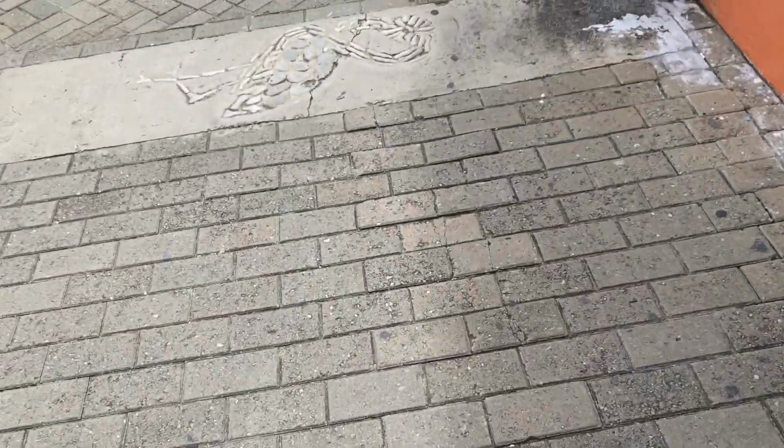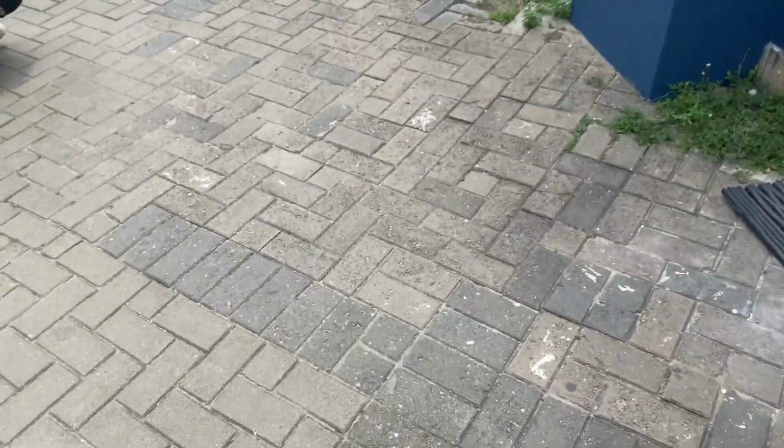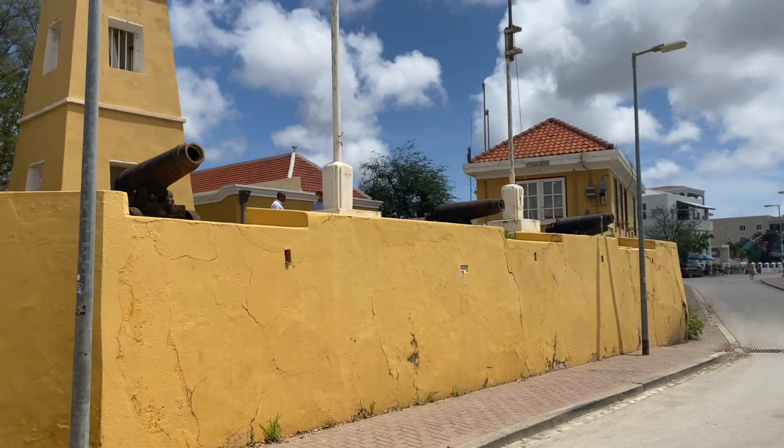As you're walking around, you'll come across these all the time, different rocks and coral that they make into a flamingo, because that's the national bird.